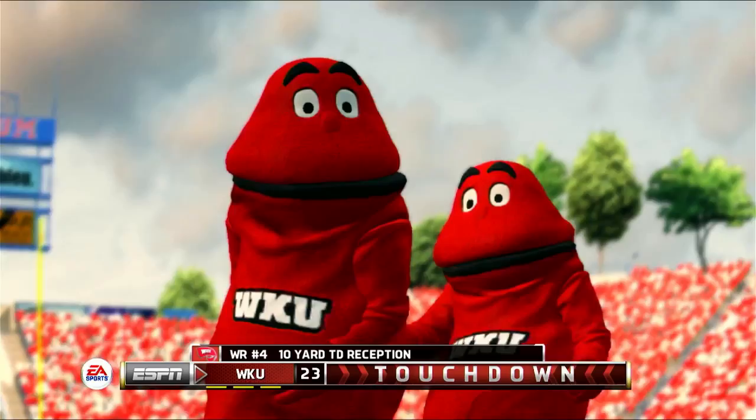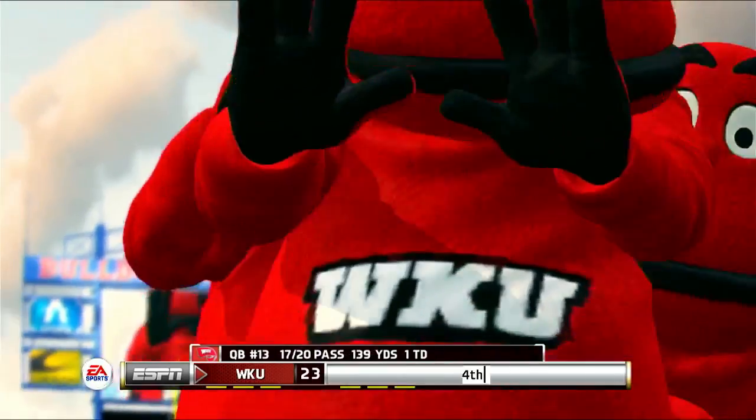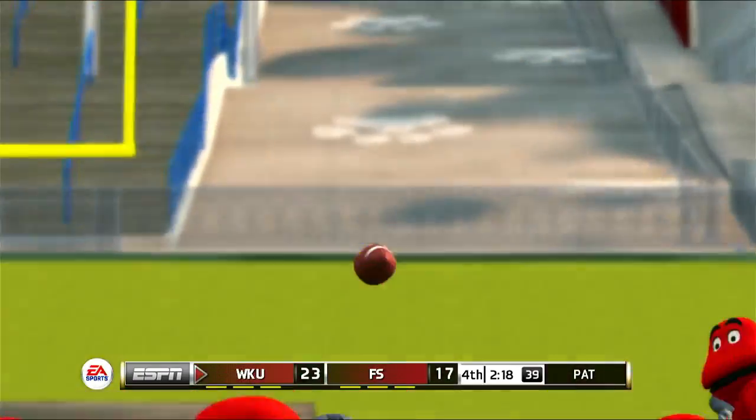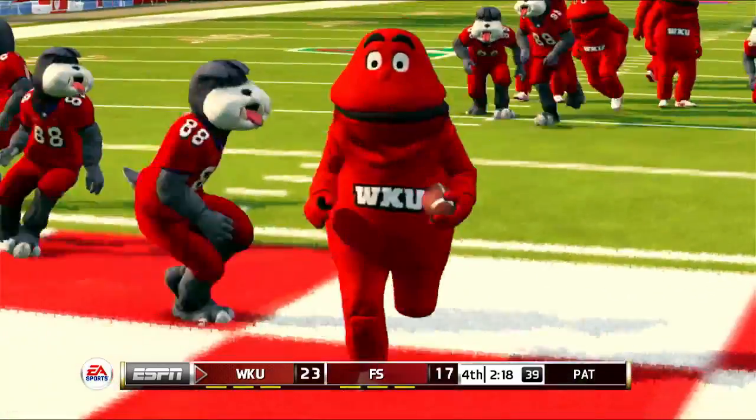Throws, and he's got a man. Touchdown. You got to give each of these guys credit for getting in sync, really fighting to create that touchdown.